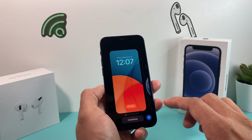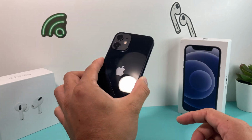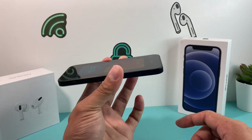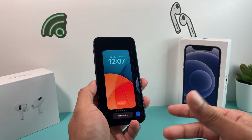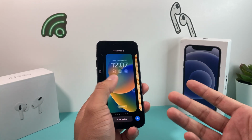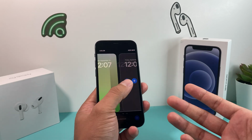The 12 mini, if you recall, was released back in November of 2020, so it's almost close to 2 years since it debuted. It's a compact, small device, but definitely a mighty and powerful smartphone out there on the market right now, if you're looking for a smaller phone but want to take advantage of the powerful chipset on it.